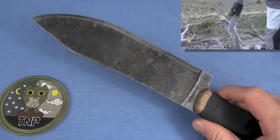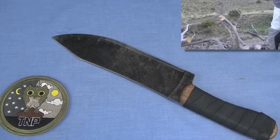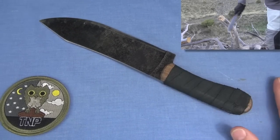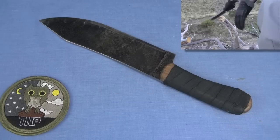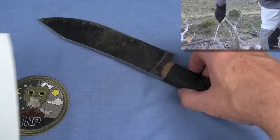I get it. Let's do a paper test on it, by the way. What do you say? You know how I've told you in past reviews that guys will go, oh yeah, I built a log cabin with my knife, and after it, I shaved. It was so sharp. You're right.